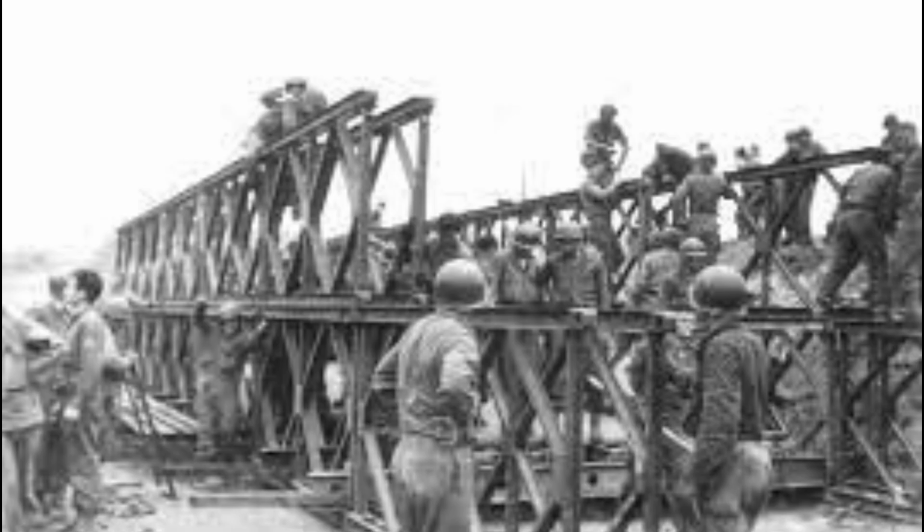The key to mass production was standardization, identical components that could be manufactured in any properly equipped factory, assembled by workers with minimal training, and combined in various configurations to meet different needs. Bailey applied this thinking to bridge design.